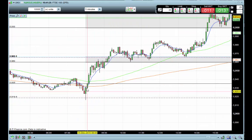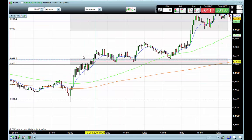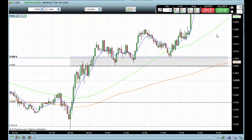So we opened down here at this candle here. Now the market pushes up. It pushes into this zone right here. Now this is the zone that I said this morning I would not really be looking to sell from. If I was selling from here, I would look to get my stop to break even as quickly as possible.